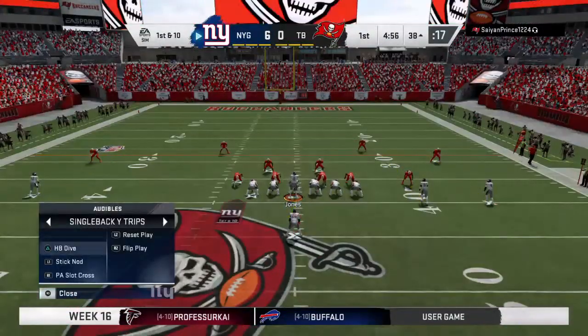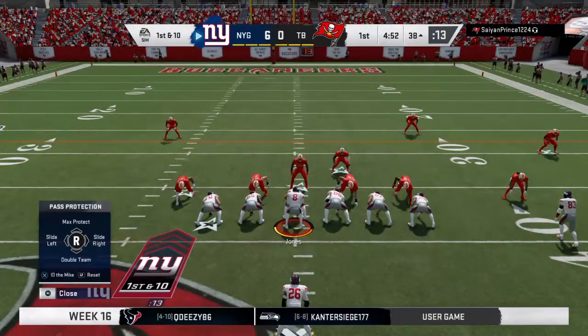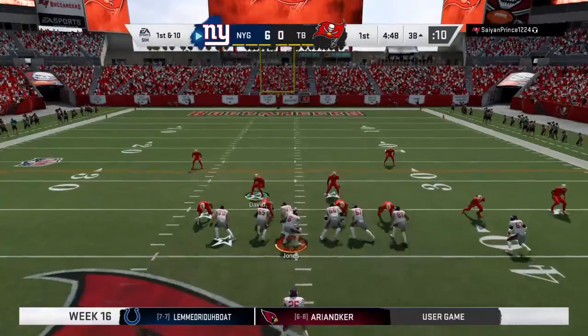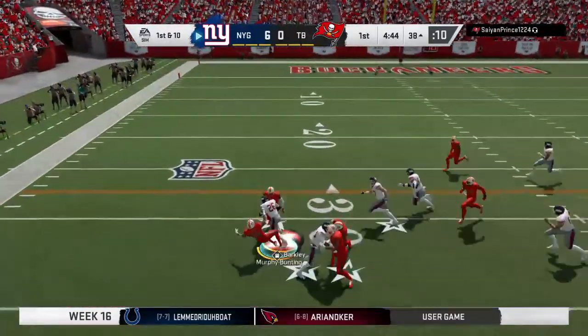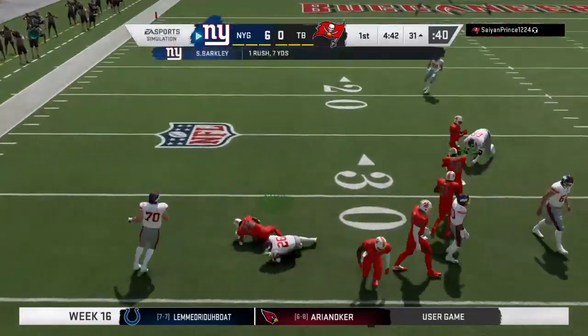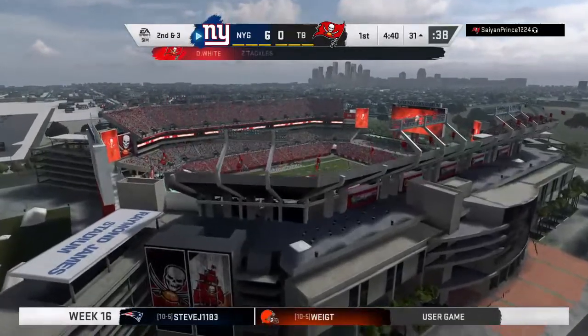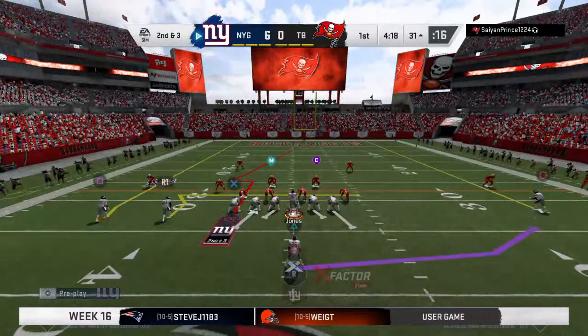So from Buccaneer territory now, it's 1st and 10 at the 38. The first carry for the former Nittany Lion. This is Saquon Barkley. Takes this to the 32, maybe the 31, and then the defense rallying quickly after that. Broken tackle. 7 yards on the pickup there, and it'll leave him with a 2nd and 3.